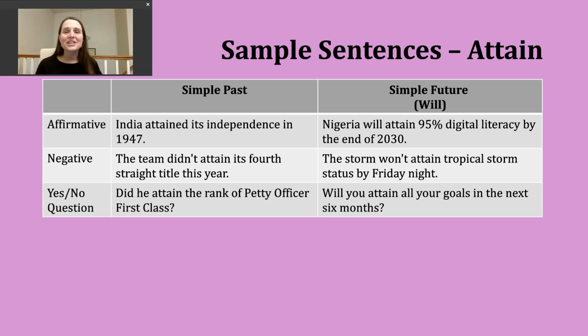I can make a yes or no question in the simple past tense. I start with did, then I have my subject, and then the base verb. You can see this in the example. Did he attain the rank of Petty Officer First Class? Okay. This might be connected to a rank in the military, particularly the Navy. And again, we're talking about someone reaching this particular level. I always like to point out to my students, notice in the negative and the yes or no question, I'm not adding ed. I'm only doing that in affirmative sentences.